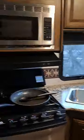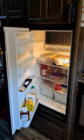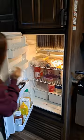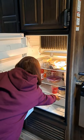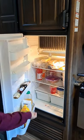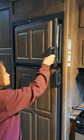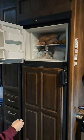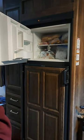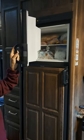So let's take a look at the refrigerator. Lots of room in the refrigerator. We packed for a week and we barely put anything in it. We have chiller, juices, everything heavy on the bottom. And then we have freezer. It's pretty nice. It's dual fuel. It's electric or gas. It's automatic, so you plug it into 120 volts and it runs on 120 rather than gas.